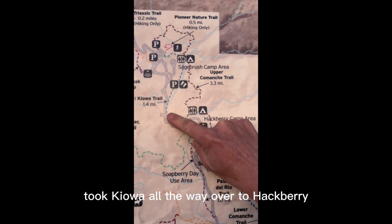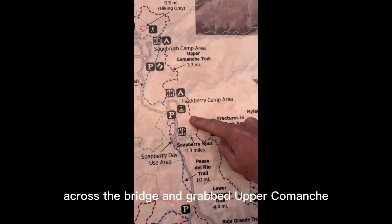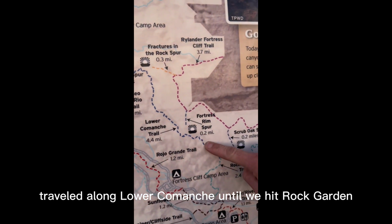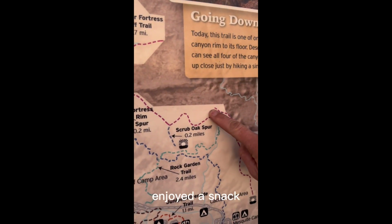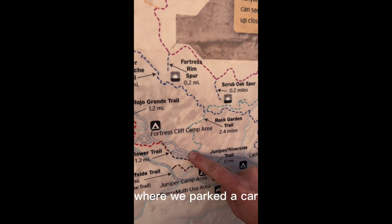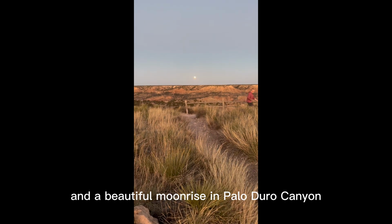Took Kiowa all the way over to Hackberry and we used the restrooms there. Then we walked out behind the campground across the bridge and grabbed Upper Comanche. We took Upper Comanche down until it turned into Lower Comanche at the Soapberry Spur. Traveled along Lower Comanche until we hit Rock Garden, took Rock Garden all the way up to the top, enjoyed a snack, and then took Rock Garden past where we had joined it off of Lower Comanche all the way down to that lower trailhead where we parked a car. And that's it. It was fun. And here we are. It's beautiful. And now it's a gorgeous sunset and a beautiful moonrise in Palo Duro Canyon.